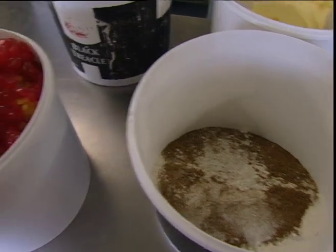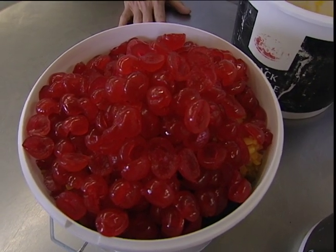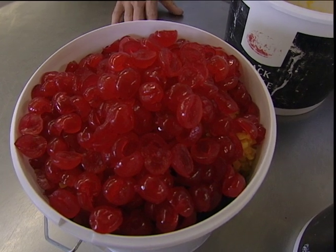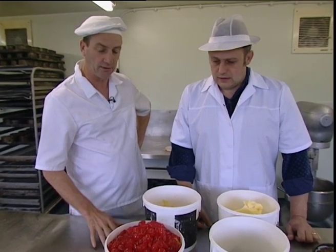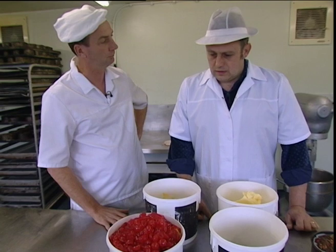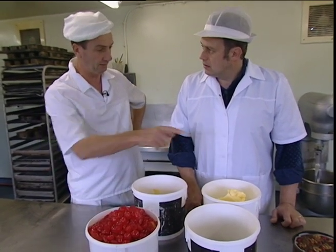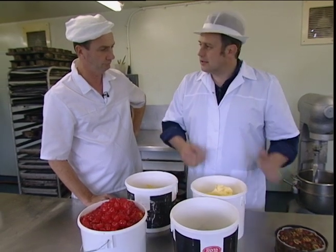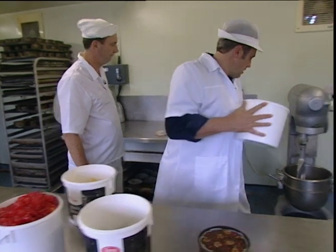And finally, the fruit. That's the fruit, and there's cherries, mixed peel, sultanas, currants, raisins, and there's so much fruit in it. Actually, over half of the cake is fruit. It's quite a heavy fruit cake. It is, and that's one of the reasons it's different from most fruit cakes. So how much will this amount make? It'll make a dozen cakes of that size. Right. Okay. So how do we get started? Well, you can put that in the mixer first. In the mixer? Yep. Okay.